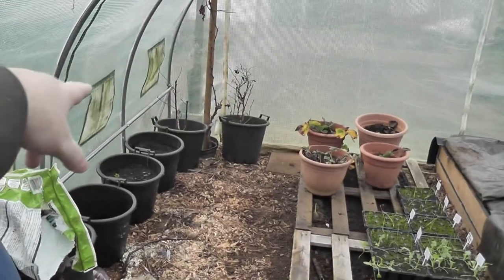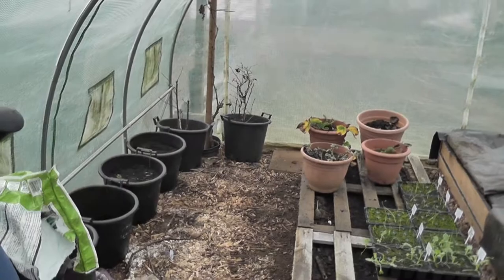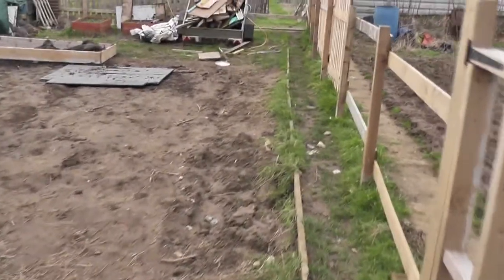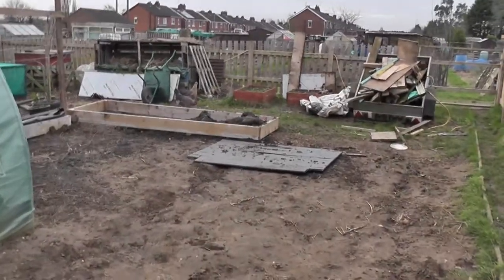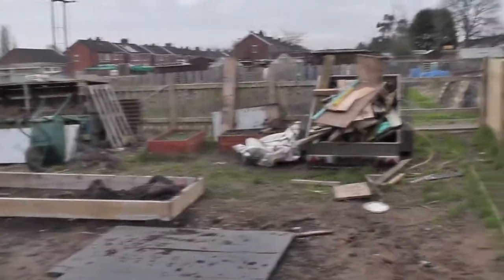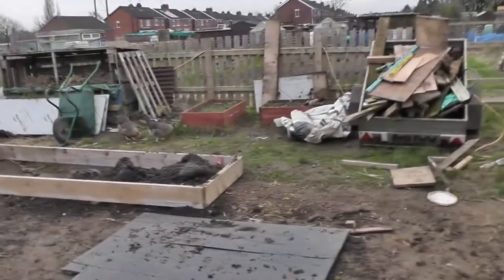Blueberries, the second one that I did is looking a bit worse for wear. The first one that I did is looking quite healthy, so there might be some new blueberry bushes in my future. We shall have to wait and see. Cleared up a lot of the rubbish that was on the plot, because the council have said there's an area down at the bottom end of the allotments where we can dump stuff, because they're having a big push to repopulate the empty plots.